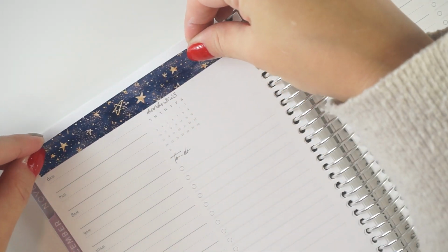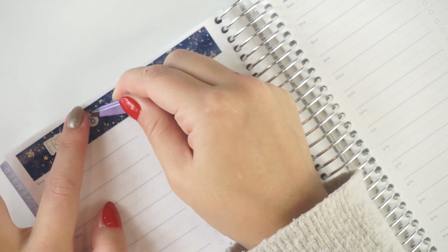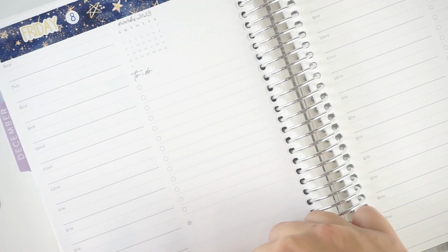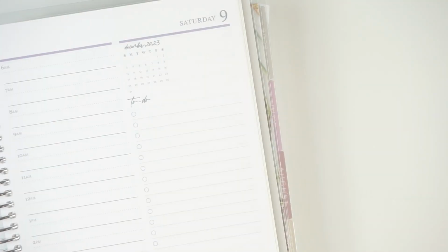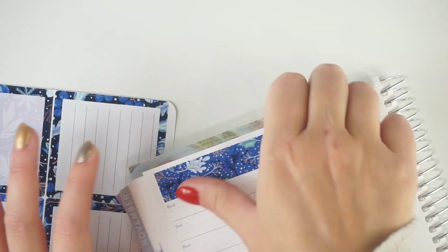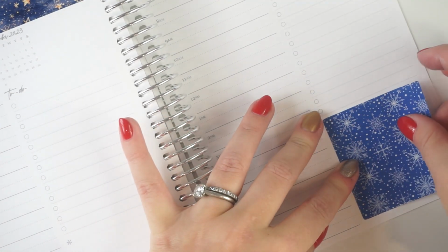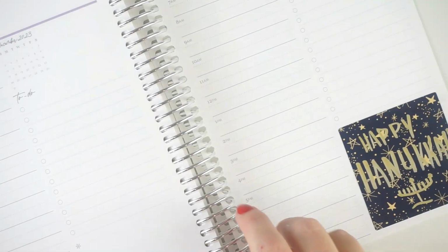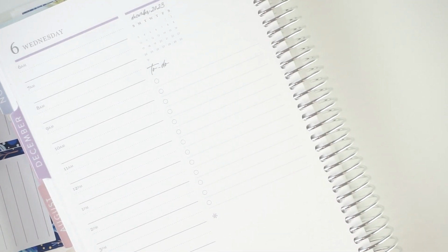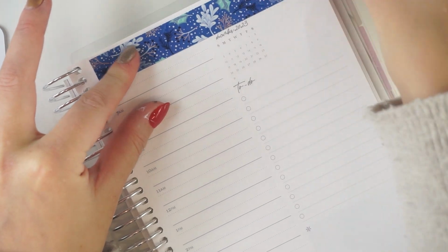I'm gonna go with this one on Friday as well. Again, like I said, the Hanukkah one. And I'm just gonna use the little washi at the bottom. And Saturday. And on Sunday, I definitely want to use this. I guess I'll do this one here on Saturday. I don't use my planner that much on the weekend, so there's no way I'm gonna need that space. Then we can go back over to the rest of the days here. Wednesday. And the Mama Gloria stickers are super, super repositionable, which is really handy.